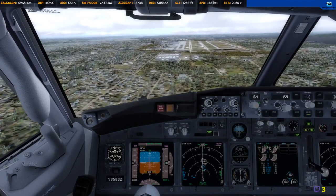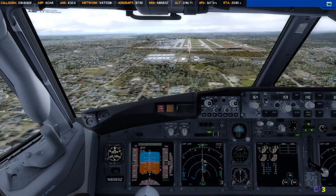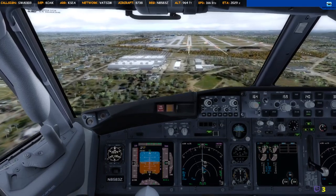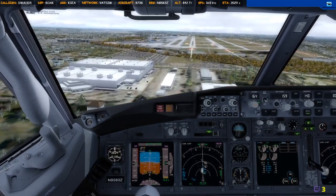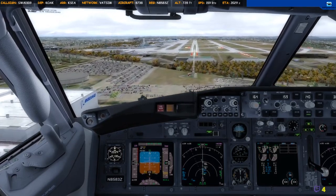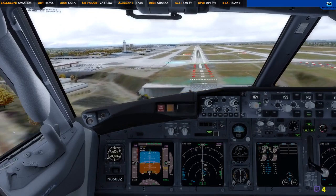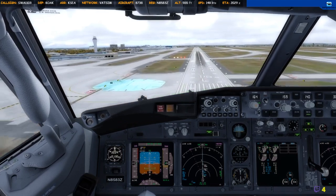Alright, here we go. Still a little high. Like I said, we're good because I got a long taxi. Got one red, 3 white. Got 2 red, 2 white. Oh, we're fine with the terrain. Keep an eye on that speed here. We're a little fast. I'm going to try to stay above the runway as long as possible.